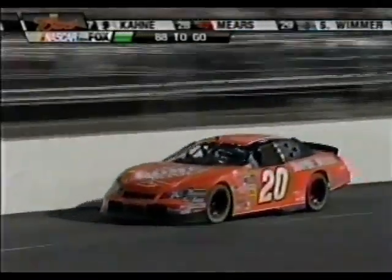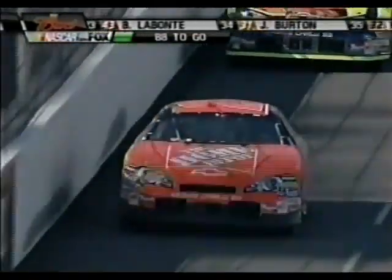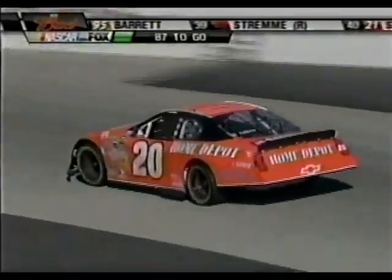Sure, visibly I don't see anything wrong with the car. It's just not as fast as he was earlier in the day. Things are not sliding around a whole lot, and I don't see him sawing on the wheel a whole lot. Just looks like he's not running quite as quickly as, say, Jimmy Johnson is, or as quickly as he was a little earlier. The car looks good.